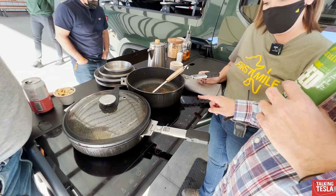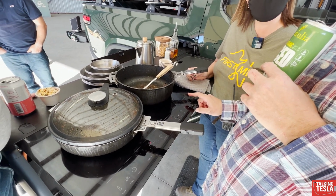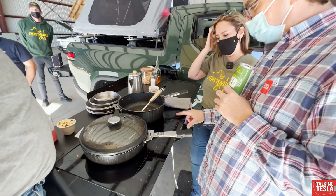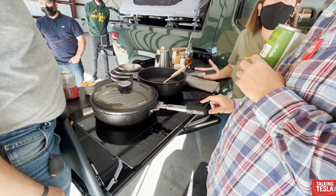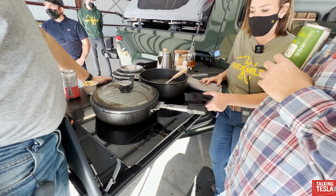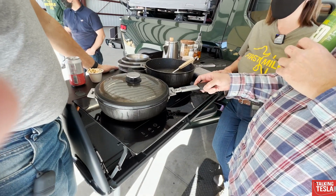And does it go in 30? Goes in 30 degree increments. The word I was looking for was degree, not increments. Very cool. So it heats up to 450. Anything you can cook at home on an induction stovetop, you can cook on here. Yeah, it's just like the portable one that I bought, which I've been using almost exclusively.